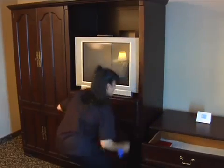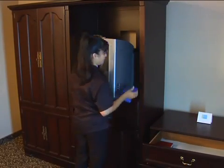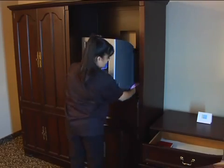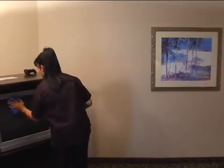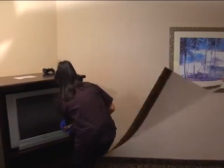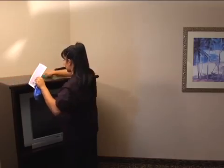Dust the TV, top, sides, back, and cord. If it's on a swivel, turn both ways and dust beneath. Dust the screen with the same rag used for mirrors, so the surface isn't scratched. Dust the base and the stand or cabinet.